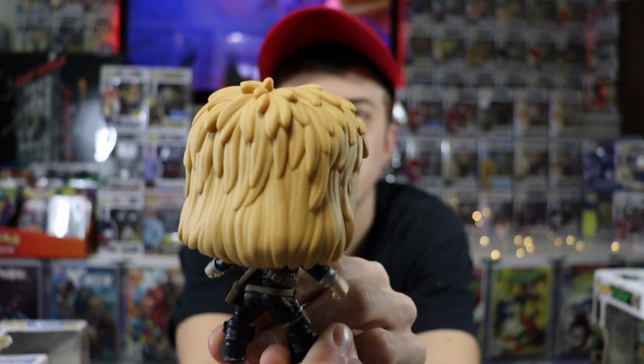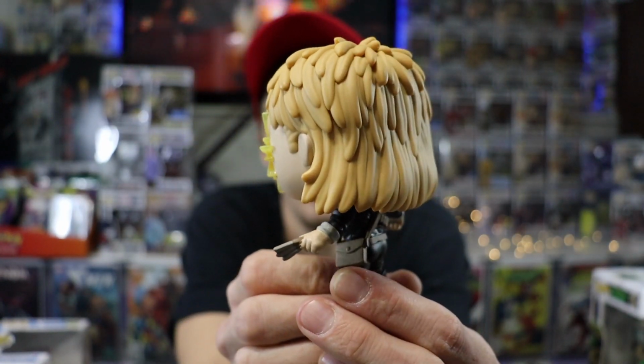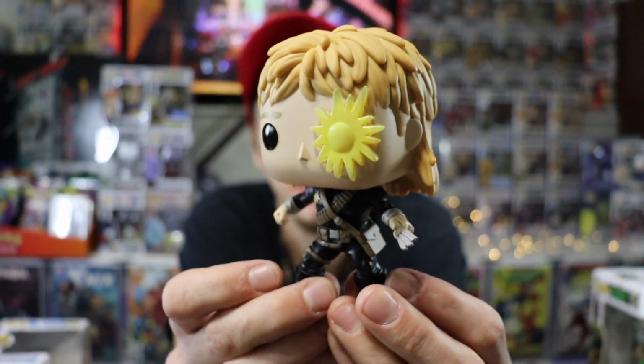And his hair is super detailed as well. Like, super sick mold. I really like his eye. I think that's super sick. Funko did a great job with this one. I'm also really looking forward to the new Sentinel and Wolverine 10-inch. That's going to be super sick, and I really hope I can get my hands on that blacklight chase.